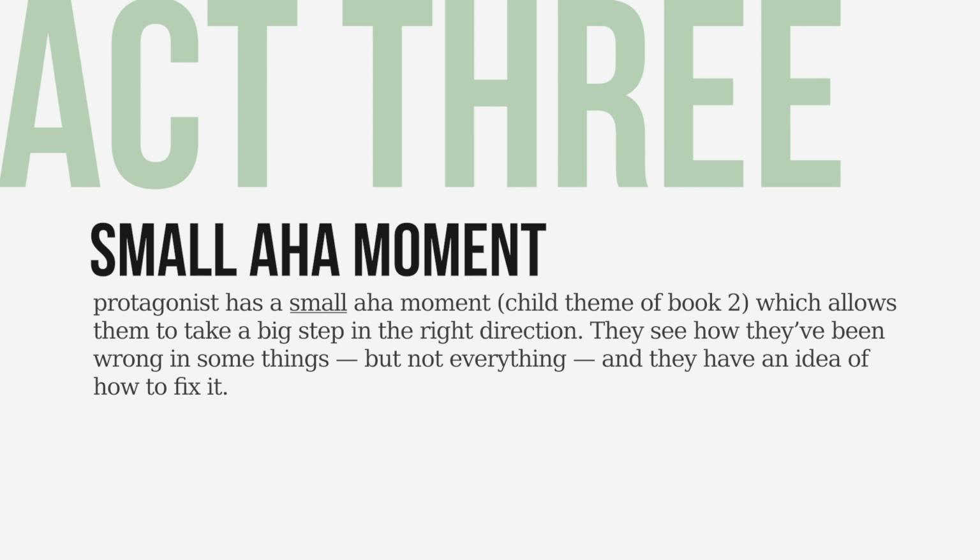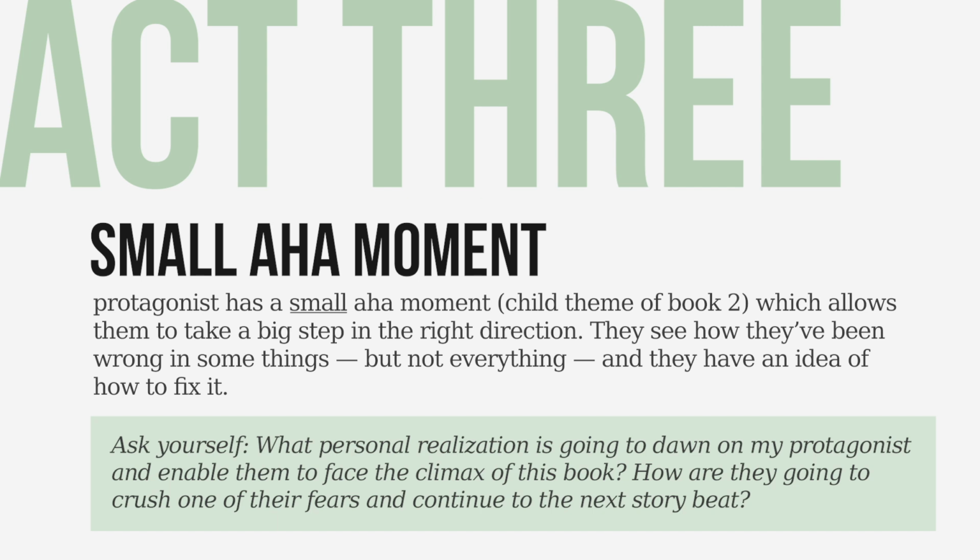Act 3. Small aha moment. Protagonist has a small aha moment, child theme of book 2, which allows them to take a big step in the right direction. They see how they've been wrong in some things, but not everything, and they have an idea of how to fix it. Ask yourself, what personal realization is going to dawn on my protagonist and enable them to face the climax of this book? How are they going to crush one of their fears and continue to the next story beat?